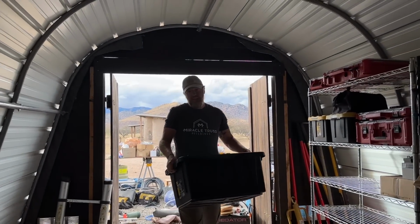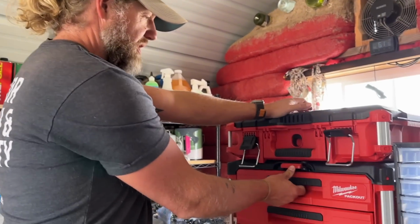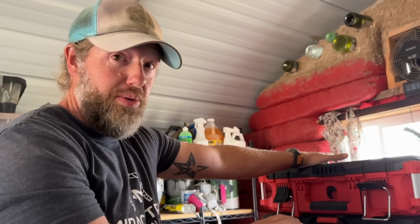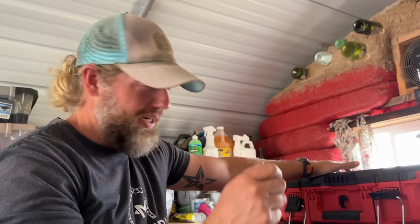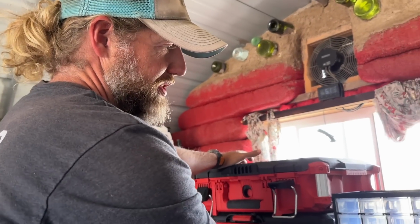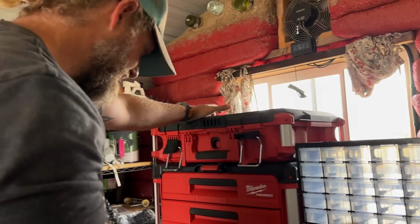Okay, everything that was in that huge drawer needs to get organized. So here's what we're gonna do. We've got this Packout 3 drawers, so we're gonna try to put most of our hand tools in there. I have tons of little random hand tools. And then all of our fasteners, our screws, our bolts, our nuts, our washers. We got this. So we're gonna try to get all this semi-organized.